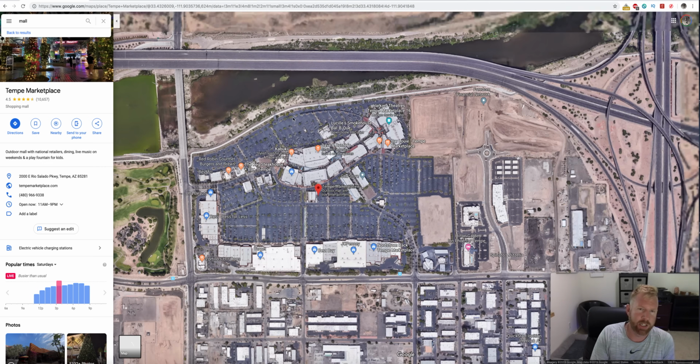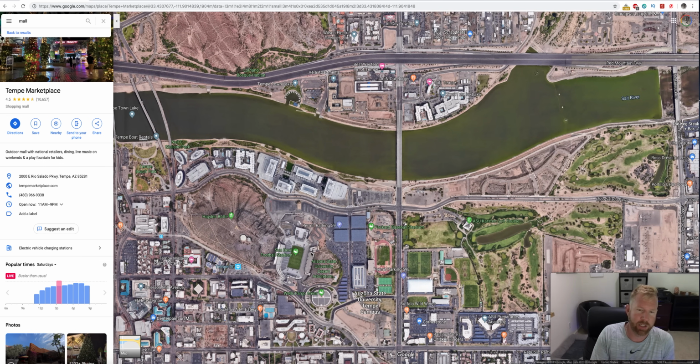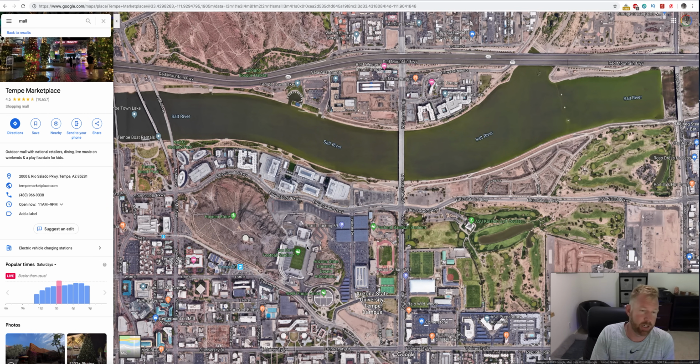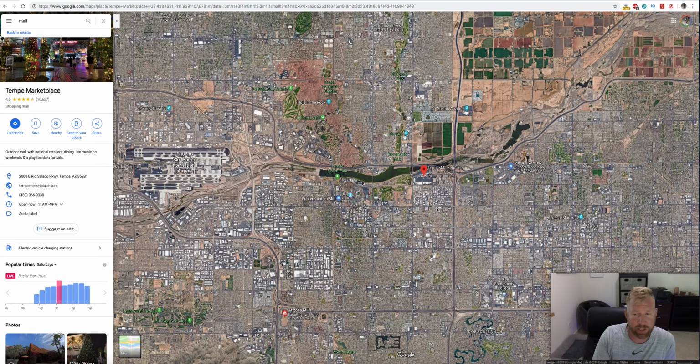So much to do, and it's right there on the Salt River, which is next to the Rio Salado Lake. You can see Sun Devil Stadium, so with Arizona State University it would make sense to build a pretty good mall next to the university, right? So it's off of McClintock and Rio Salado Parkway, just south of the Red Mountain Freeway. So that's 2 right there. You've got Arizona Mills. Add that to your list. I would say that's probably the top one. And then you've got this Tempe Marketplace. Now, that's if you're in the Southeast Valley.